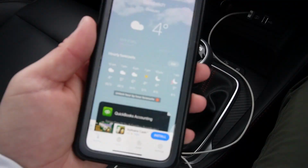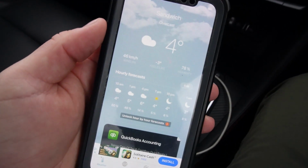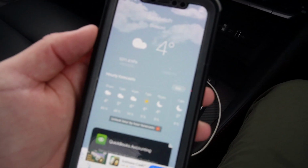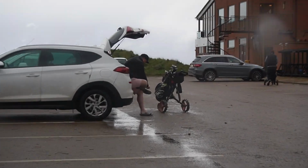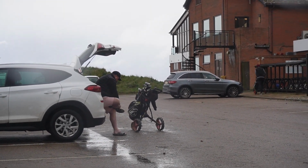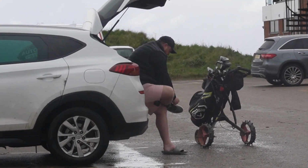Oh, 4 degrees, feels like -3, wind 29 miles an hour, lovely. These guys are wearing shorts. Lads, it's nearly freezing out there, below zero. What are we doing? Trousers, guys, come on.